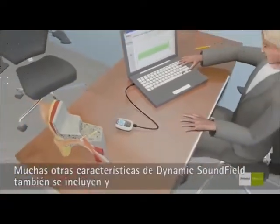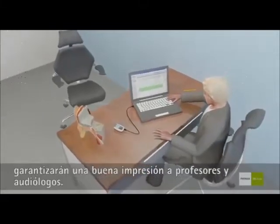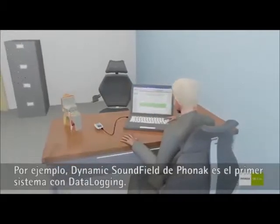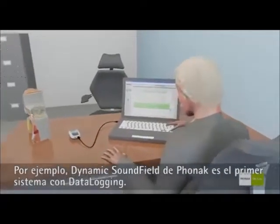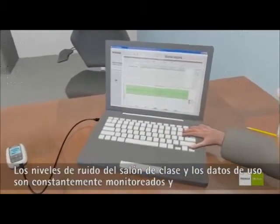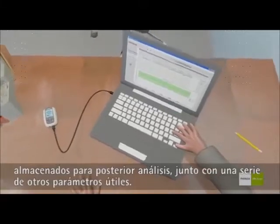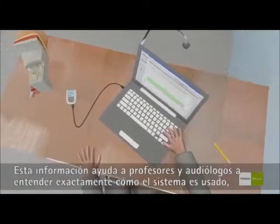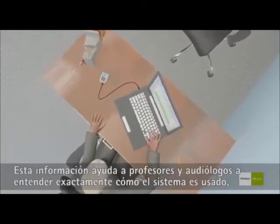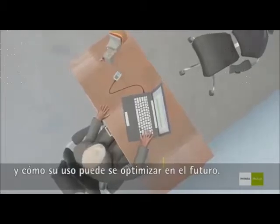Many other dynamic SoundField features are also included that are guaranteed to impress educational and audiological users. For example, Phonak's is the world's first SoundField system with data logging on board. Ambient classroom noise levels and usage data are continuously monitored and stored for future analysis, along with a range of other useful parameters. This data helps teachers or school audiologists to understand exactly how a system is used and how its use can therefore be optimized in the future.